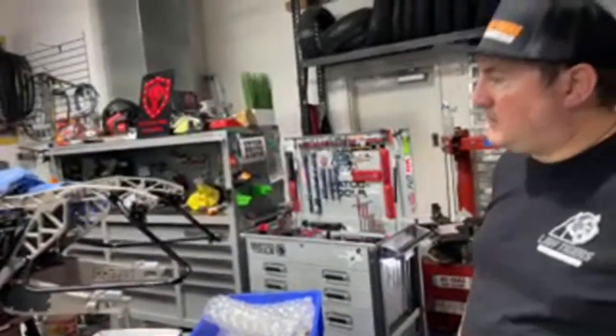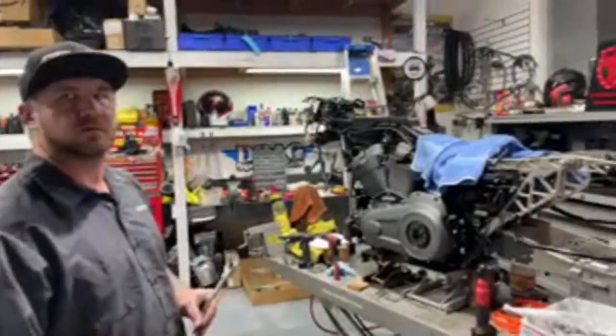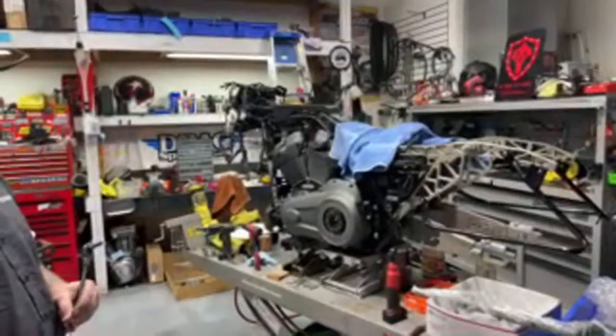What does it start out as? What kind of bike is this? This is a Road Glide Standard. Road Glide Standard? And we're turning it into an assault bike. Oh, this is one of the assault bikes. This will be one of the assault bikes like we showed you guys in the beginning. Pretty cool.